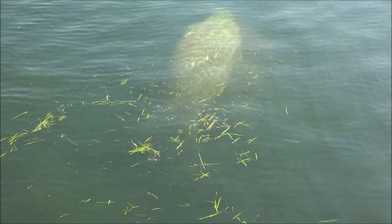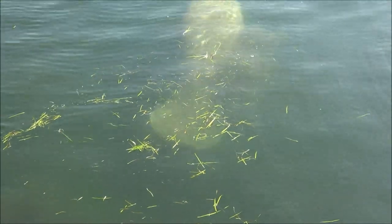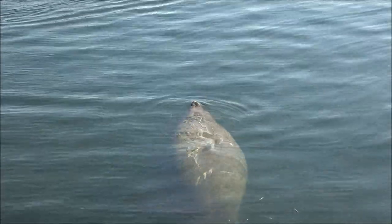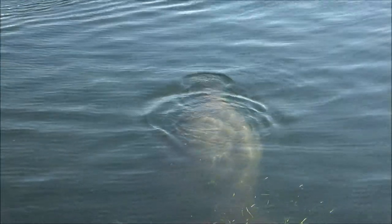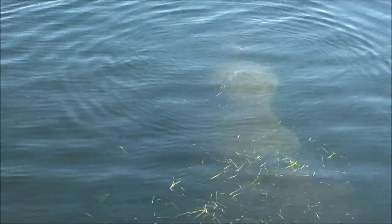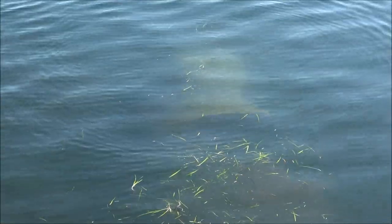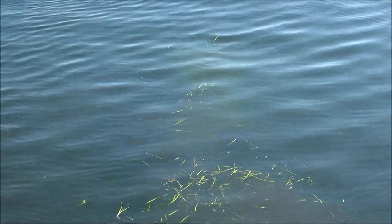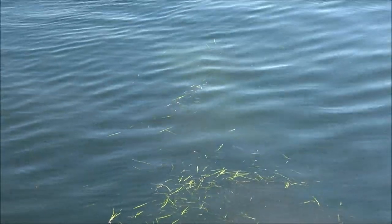Right here. Should I go right to it? Get away from it. Right there. Oh, look, he's coming up. Right there. Look. There he is. He just came up. Got some air. There's his tail. Now he's going down again. Wait, where is he? Right there. You can just barely see his tail. He just went down. He may come back up in a few minutes.